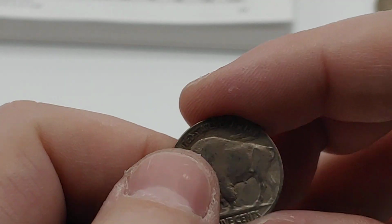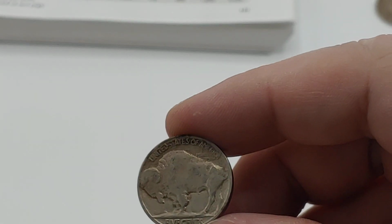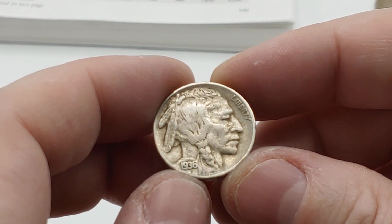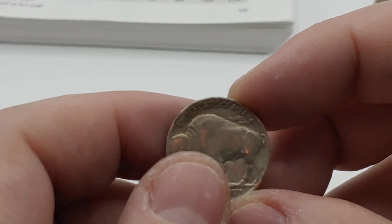So this is a 1936 San Francisco mint. See a little S in the bottom. So it's a '36 San Francisco, 14 million. So extra fine's $4. No, this is like very fine, not extra fine. So like a $2 nickel. So someone's going to get that as a present.